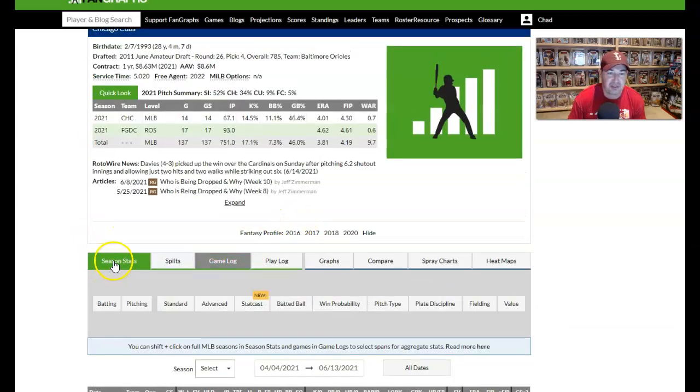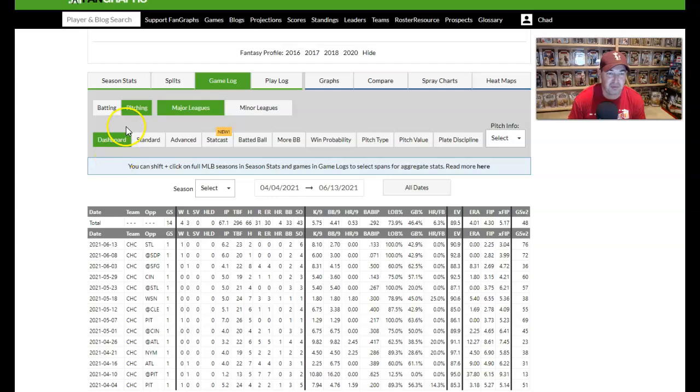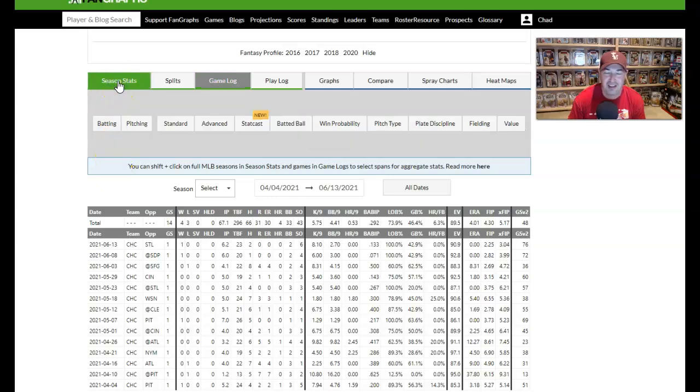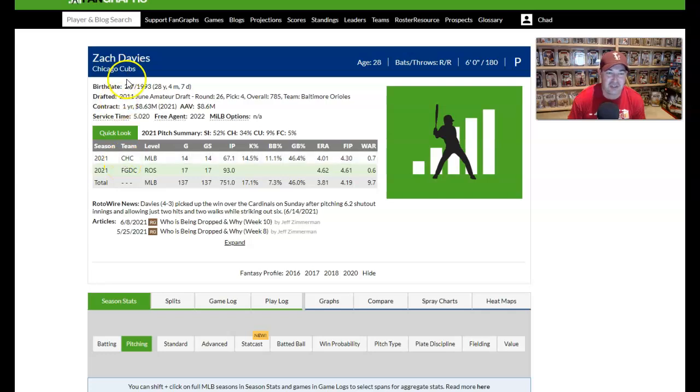What are we doing here? We want the season stats. Yeah. So you can see here his last few starts. He had kind of a stinker here, but a quality start in this. Well, not a quality start because he only went 5 innings. But the beginning of the year was pretty rough. But again, the last 9 starts been pretty good. So you can see that he's got about 10 wins to his name.